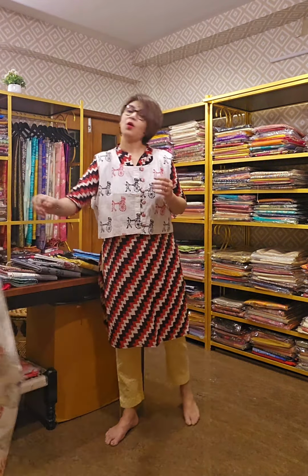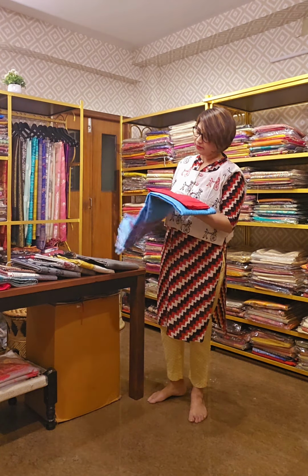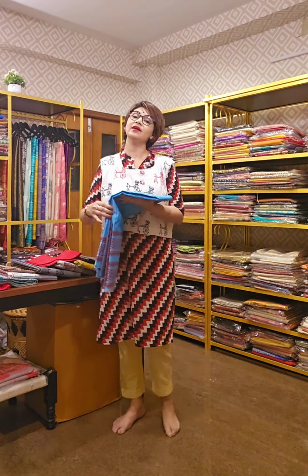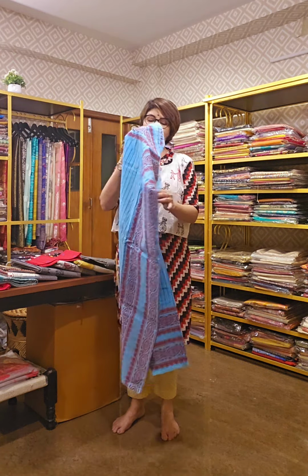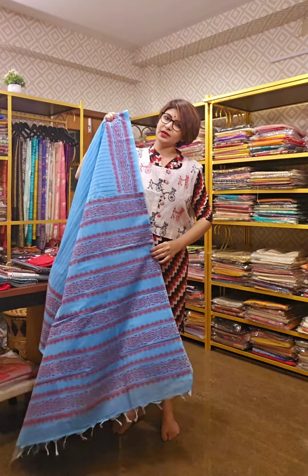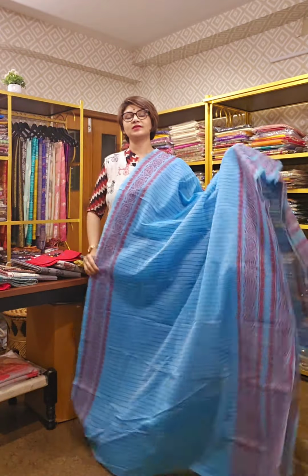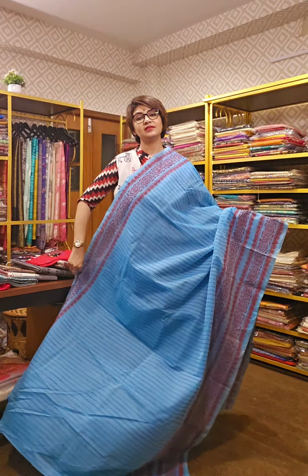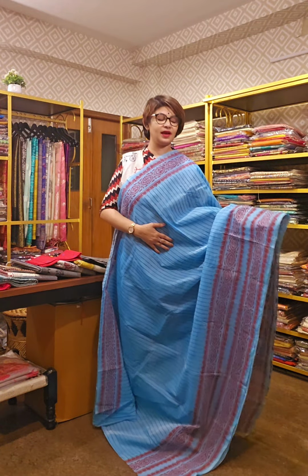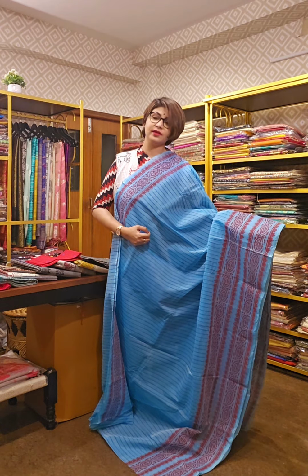Next saree, all are cotton block printed sarees. Next saree is a sky blue and red combination, an exotic combination. Kuch kuch white base pe dikhayenge, kuch kuch color base pe dikhayenge. Aapko koi bhi saree pasand aayi ho is video se, take a screenshot, send it to us. Screenshot leke bhej dijiye. We will be telling availability and the price. Pure cotton made sarees with hand block print.